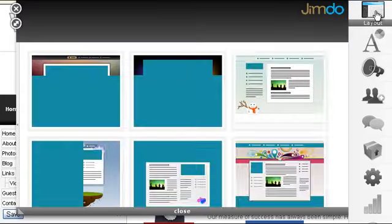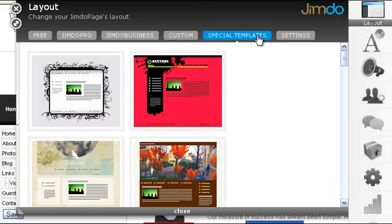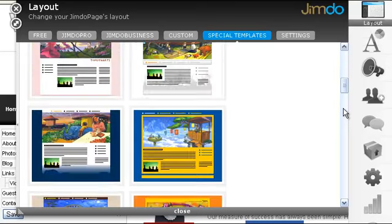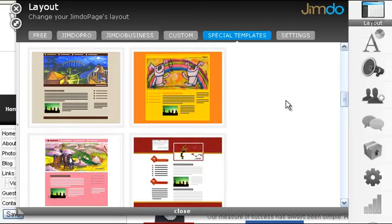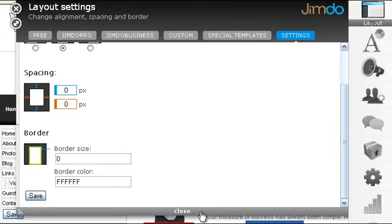For layout, if you click on that, you'll get some additional site layout types, some templates. They do have some special templates that are also free, kind of special purpose. They have kind of a collection of those, a little more designed, a little more artistic or whatever. They also do have up at the top upgrade templates. And then under settings, there's not really a lot. This is just where you set the alignment of where on the page your stuff sits, left to right, whether or not there's a little bit of space around it, and whether or not your content area has a border.